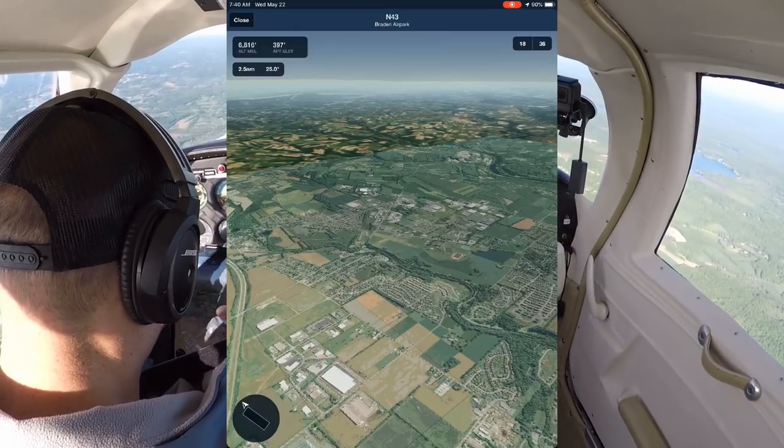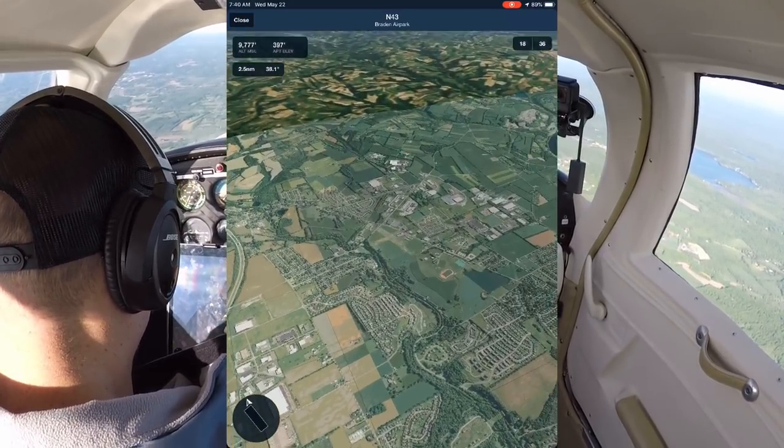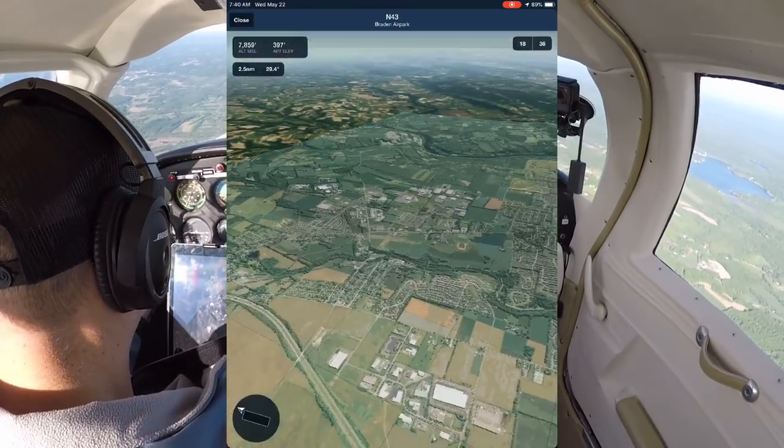62, traffic's 12:30, six miles, southwestbound 2500, just clearing your flight path now, it should stay clear to your right. We're looking, Millennium 562.